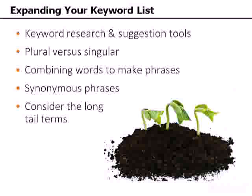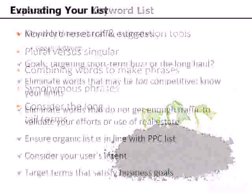You're going to be looking for synonyms. If you're working in car insurance, you obviously want to include auto insurance and know the relative search volume and search benefit of these phrases. And obviously consider all of these long tail terms that we've been talking about. Don't just look at the head, don't just look at the market defining keywords. Look at the entire long tail and the phrases available to you for your website there.